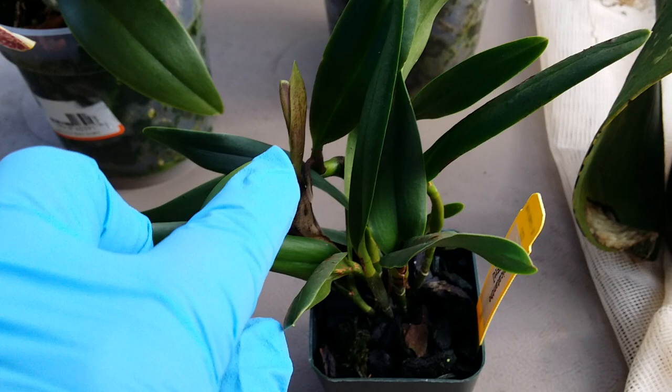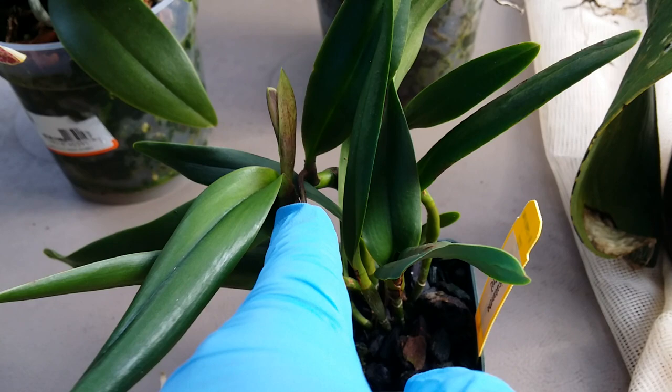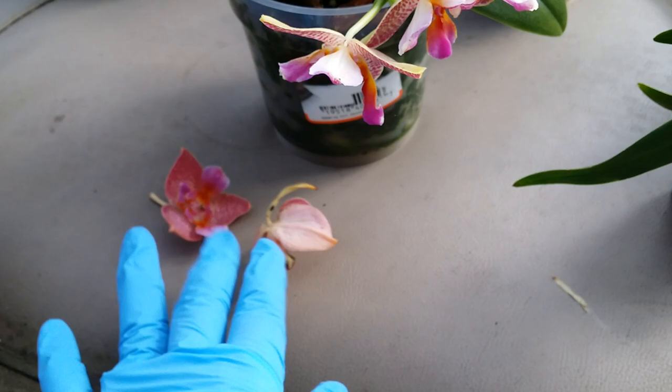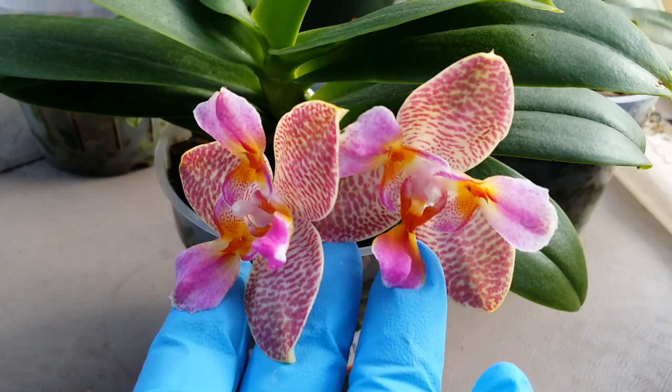Look, there's one in that crooked one. There's another one. It has a sheath in there. It looks like it's gonna fill up. Yeah. Oh, and this one, it finally, look at that. It's bloom. Look at that, guys. It is still looking pretty.